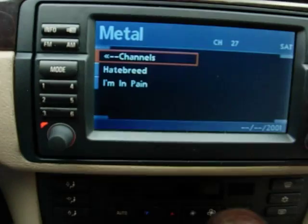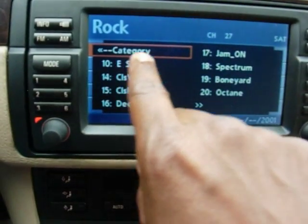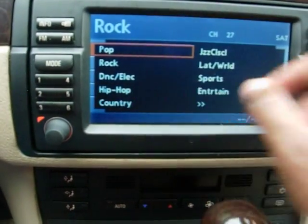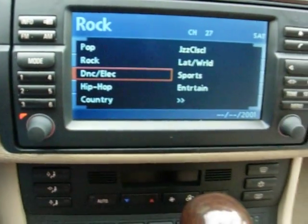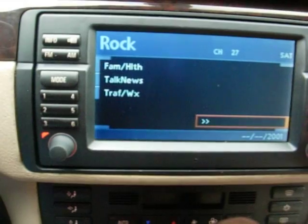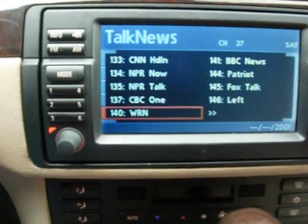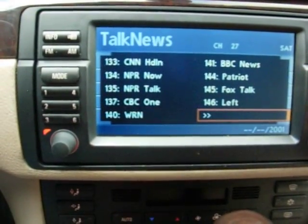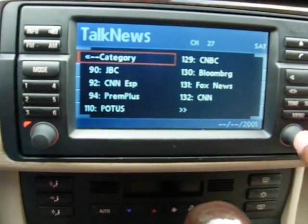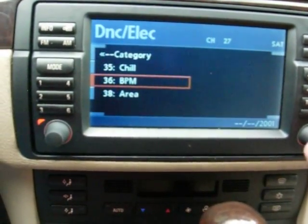That said, it does give you this feature of categories. The CD53 doesn't do that, but this allows you to go through all the categories to select what you like. So I have my rock, my dance electronica, and so forth. It gives you all the features, hip hop, country, and just way more. So I guess we'll select talk news, and we have all talk news stations there. And then we go back to category using this click wheel right here. Pop, dance. Let's go to dance electronica, and I like chill.